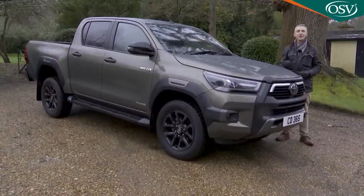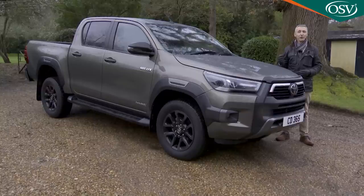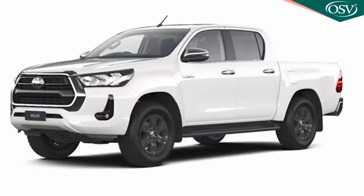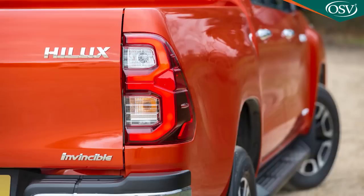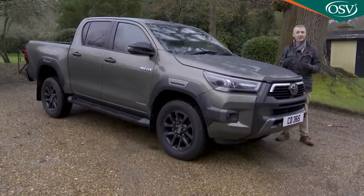So let's guide you through range structure and the value proposition here. As you'd expect, the bulk of the lineup is based around this double cab body shape, and there are 4 trim levels on offer: Active, Icon, Invincible, and this top Invincible X variant. Pricing for the double cab body shape, which of course is the one that virtually all customers will want, starts from around £24,000 once you've claimed back the VAT, as most business customers will of course be able to do.